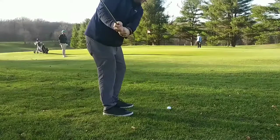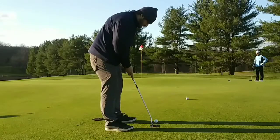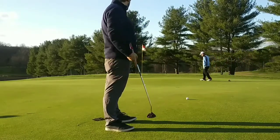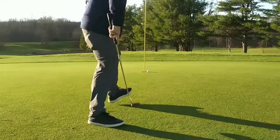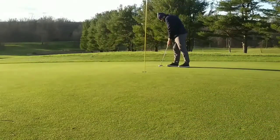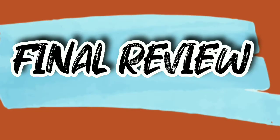So much for a birdie. All right, guys, that wraps it up for Whitney Farms in Monroe. Last course of the season. Time to go back and do the review.